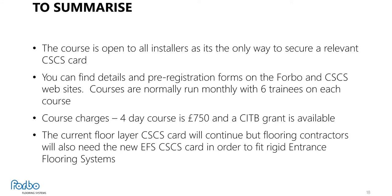We do recommend that you have some basic knowledge of working with hand tools and understanding floor work. This Blue Skills card will be needed if you want to install rigid entrance flooring systems, even if you have already done the Floor Layers Blue Skill card training.